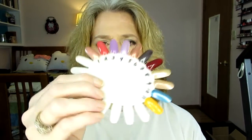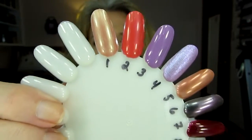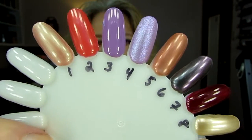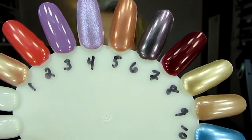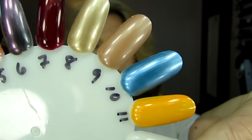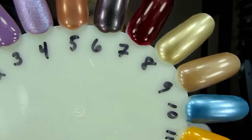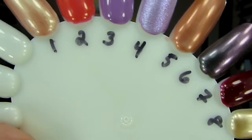So once again, here are the colors from 1 to 11. And I would like you, my audience, to pick out which color you would prefer that I do on Mani Monday, which is going to be tomorrow night. So I'll wait 24 hours for your answers, and then I'll do my nails.